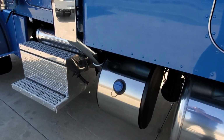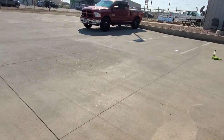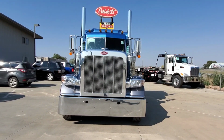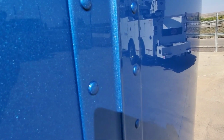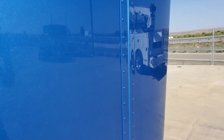It's got a bunk heater. They did a nice polish job on this one out of the factory. Really like how they did it. Good job to the guys at Pete on their polishing that day. A lot of them we get hairline scratches. Just the hood crown and everything looks really pretty on this one. So you can kind of see that bright blue. It's got a nice amount of metal flake. It's not a glass flake, it's a metal flake.